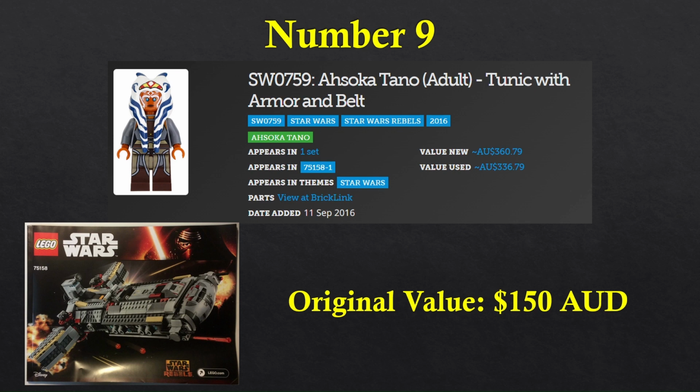$360.79, which is just insane. Once again, over double the price of this set's original value at $150. So if you have this one in your collection, you are making big money.